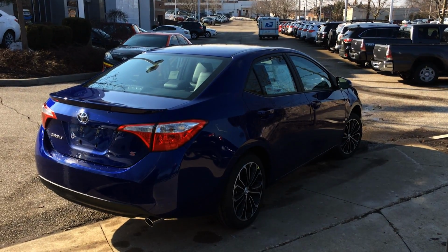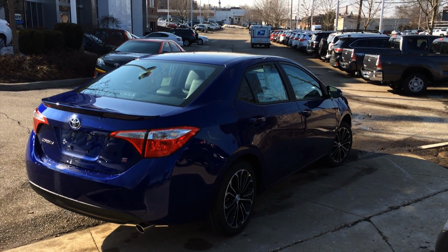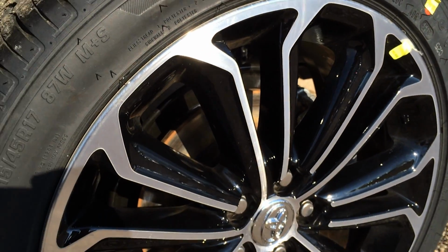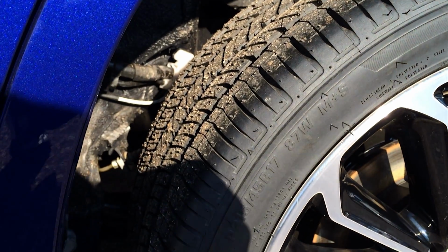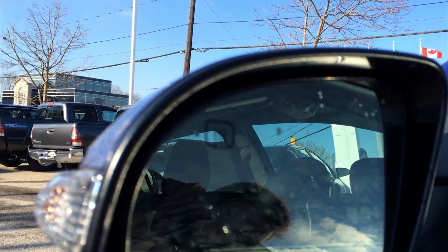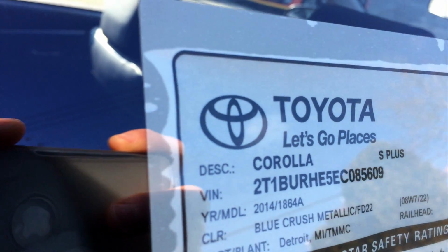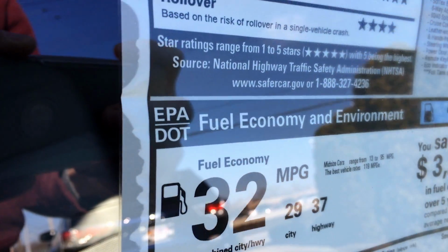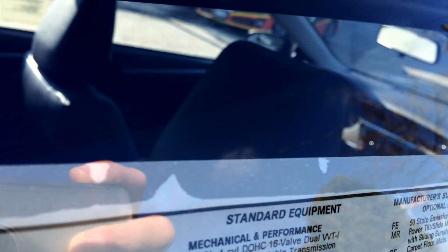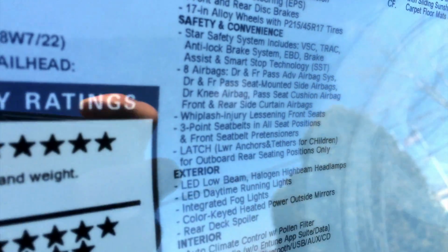The back as well, radically different from its boring predecessor, definitely in line in terms of style with its competitors. Massive wheels, four-wheel disc brakes, tire size 215/45/17, some turn signal indicators on the mirrors, and also the mirrors are heated. And a look at the window sticker, you'll see the color, it was manufactured, Detroit, MPGs, 29 city, 37 highway, and all the standard equipment. We'll move down for all of that.